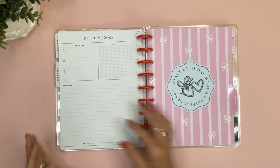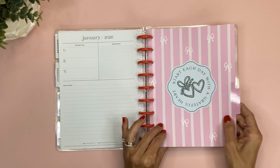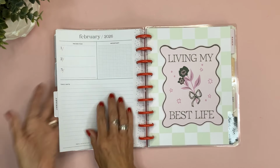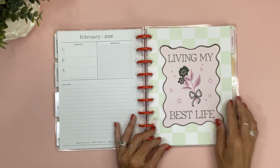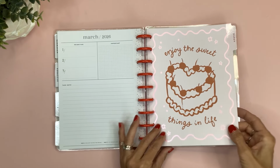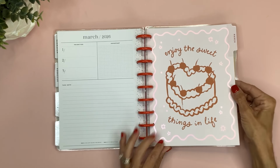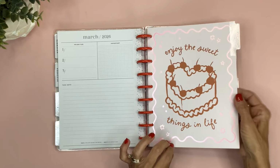Then for January, start each day with a grateful heart, with the little lavender and pink stripes. And then February says living my best life on that green and white checkerboard with that sort of pinkish lavender color. Then March says enjoy the sweet things in life. Look at the little heart-shaped cake with the cherries on it, with this pink, kind of like a matte foil. It's really pretty.